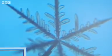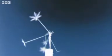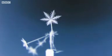The lore that no two snowflakes are exactly alike, and to some degree that's true. The crystals are quite complicated in shape, and so the number of possible ways to make a snowflake is very, very large, and so the odds of seeing two identical snowflakes is very rare.